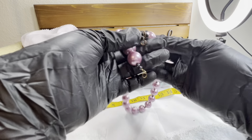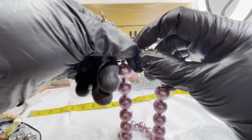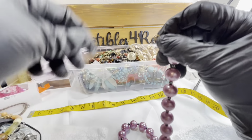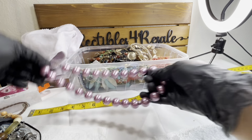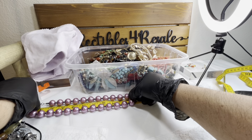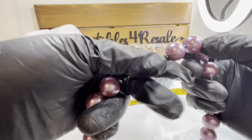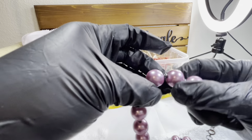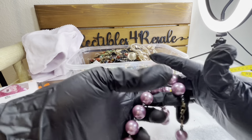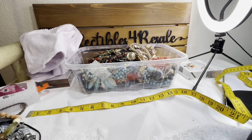So these are pretty. Pretty purple faux pearls. These are very large. Just want to see how long these are. They feel cool to the touch. They're right at 10, so about 20. And they're all the same size. These almost look like they could be... I'm not sure on this. I have been separating my pearl jewelry, putting it aside, and then I'm going to go through and watch some more videos. So that one I'm just going to put aside for now.